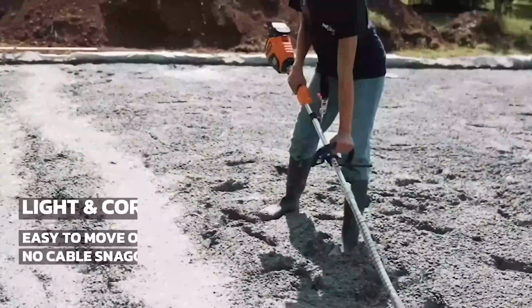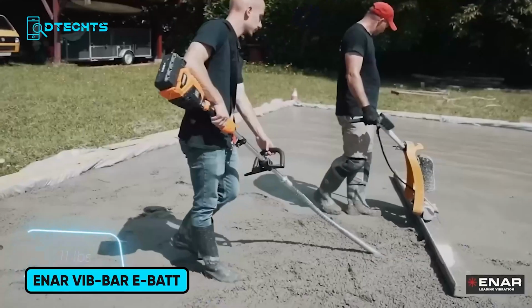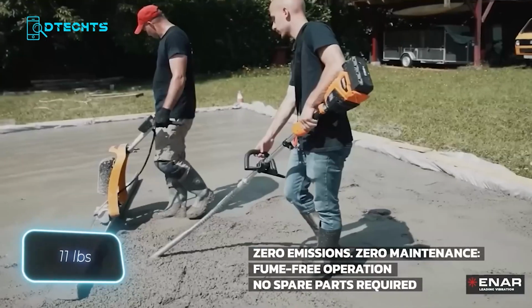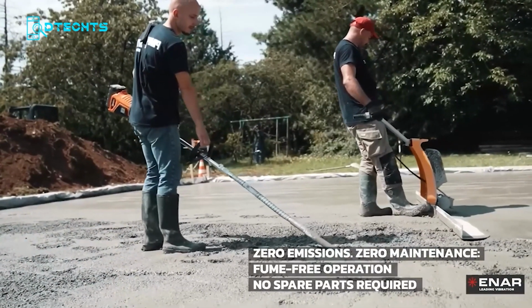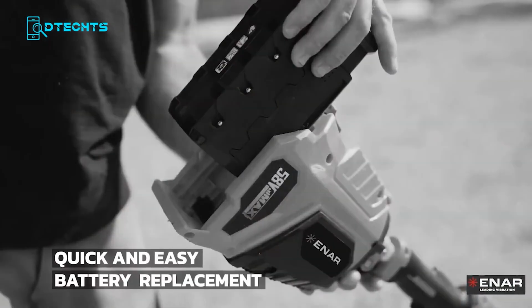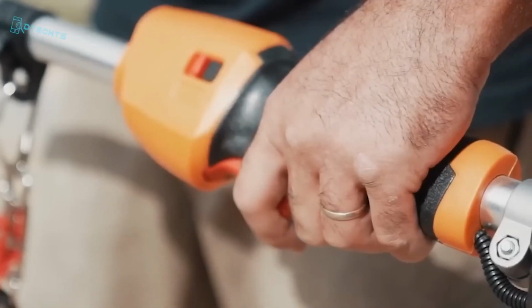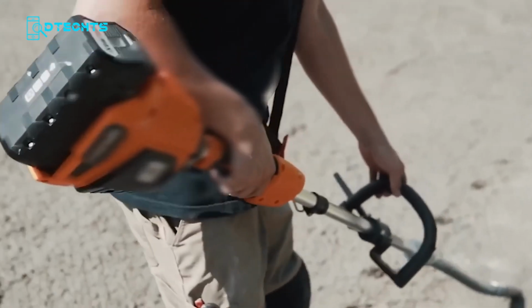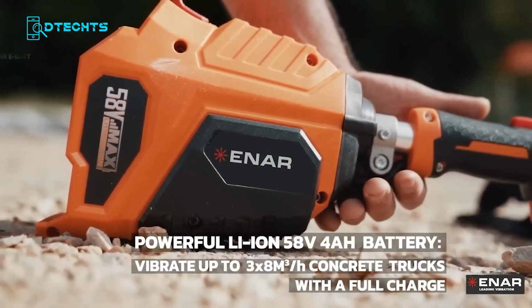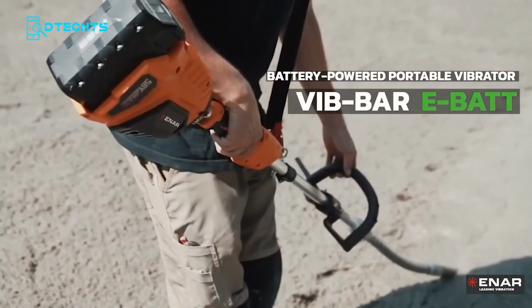This is the ENAR VIB Bar EBAT, a pendulum-type vibrator for pouring concrete mixes. It's wireless, so there are no wires to get in the way. The tool weighs about 5 kilograms and is less noisy and vibrates less than most competitors. On top of that, a full battery charge will provide about an hour of use. The price of the vibrator, along with a charger and a 4-hour battery, is $896.